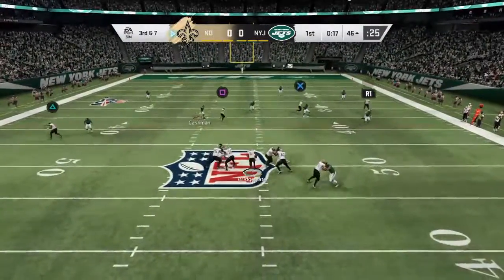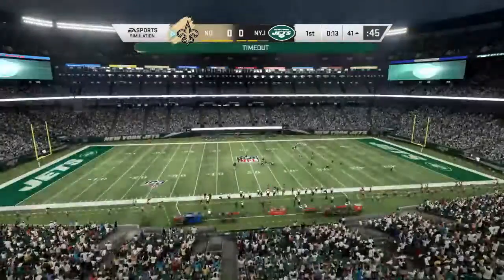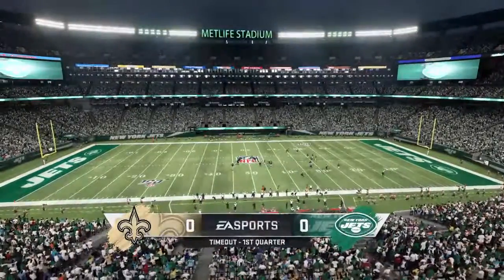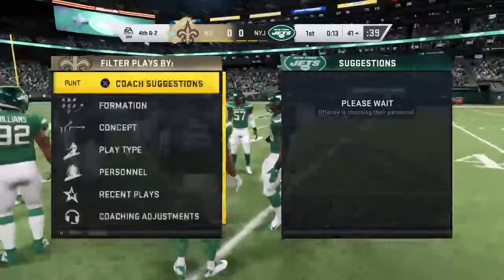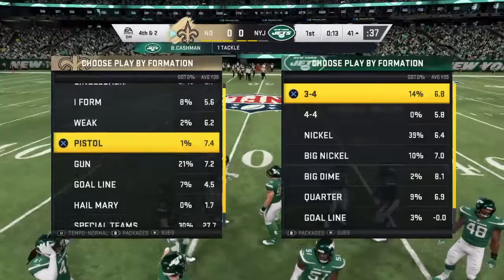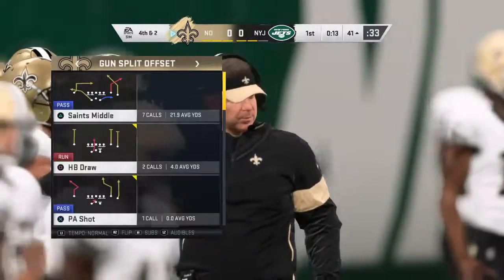And again, it's Bridgewater. And an alley to run. And he nearly got the first himself, but it appears he's going to be about a yard or 2 short. Now the defense going to use the first of their timeouts. They'll have 2 remaining as we step aside here in this first quarter.